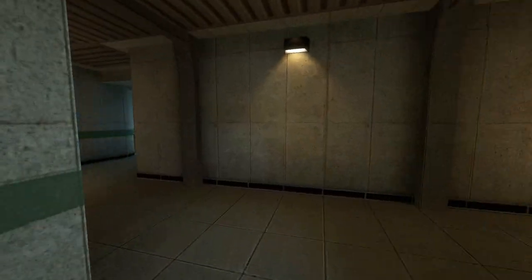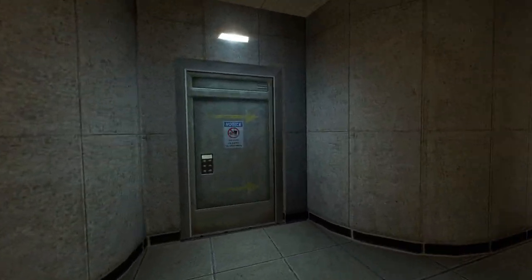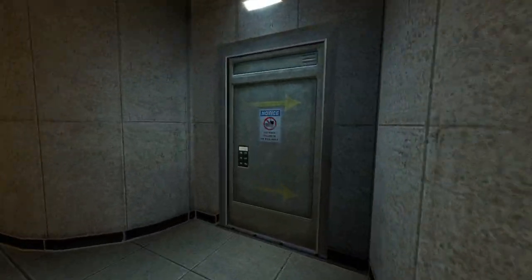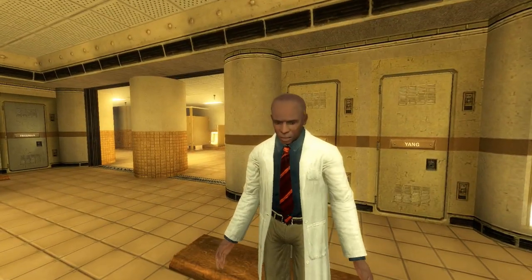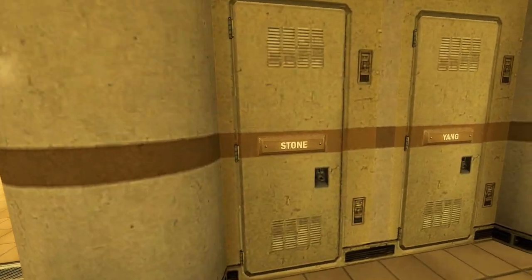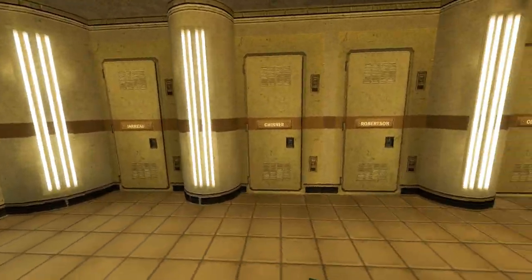Okay, bye then. Okay, so let's continue the green line. Okay, right, so if the door shows red, we can't go there, and when it shows white, we can't go there. Oh, hey. Triple pleated khakis. Preposterous. Okay. So we should see Gordon here, hopefully.